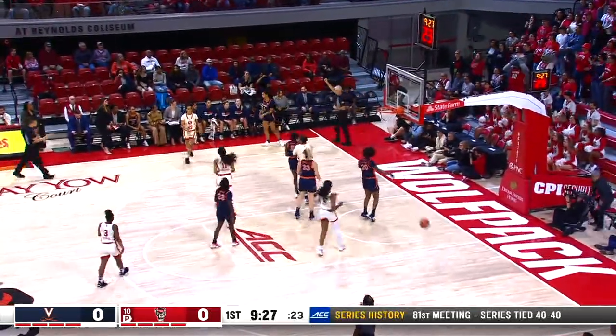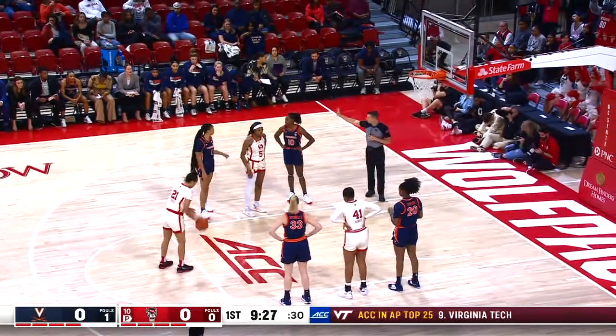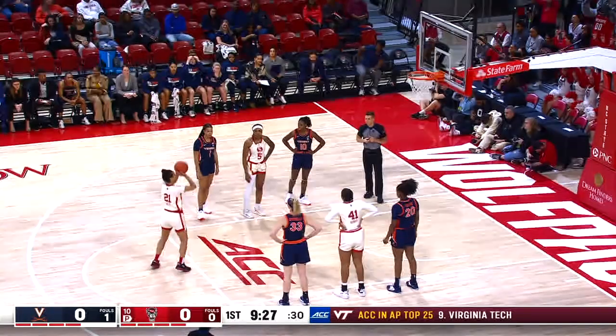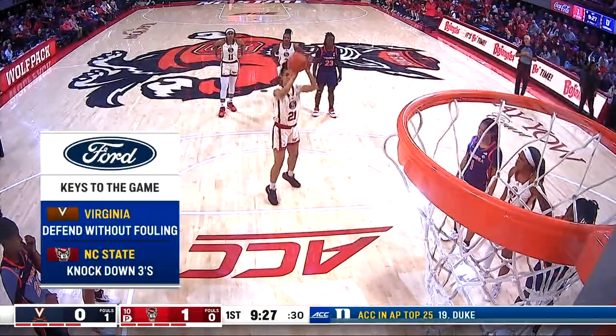NC State gets a stop, and we'll get 3 free throws. Virginia Tech on Thursday, they sent Virginia Tech to the line 16 times. Virginia Tech made 14 of those. Today's Ford keys to the game. What you got, Tab? Well, Virginia, defend without fouling.